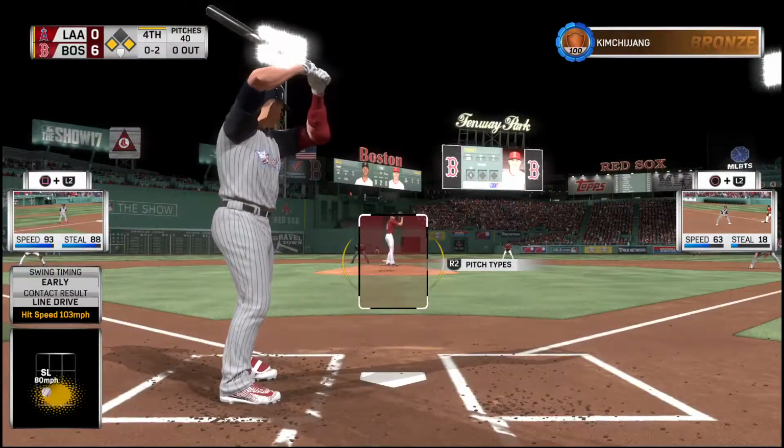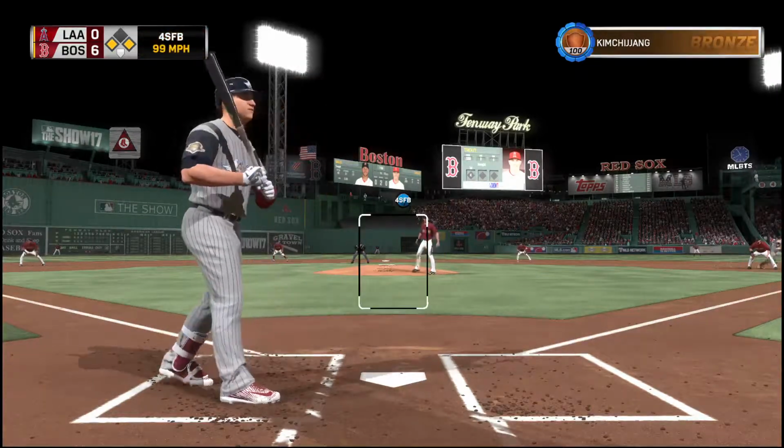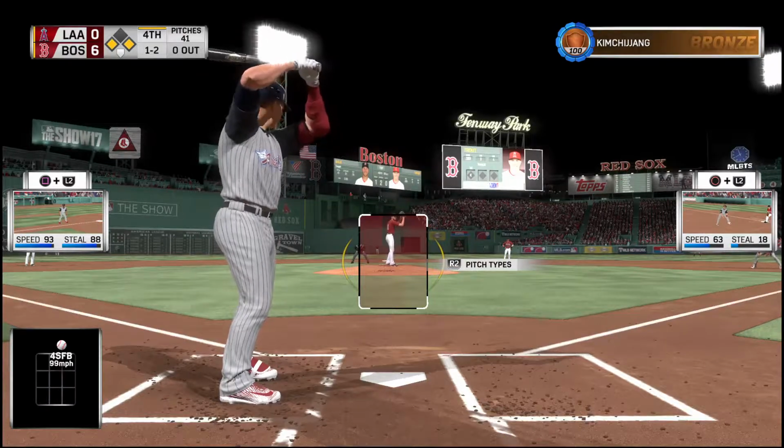Well, he's out in front of that breaking ball right there. Not surprised. I was after that fastball. Nice job of pitching, kind of keeping him off balance. And there's one well above the zone for a ball.